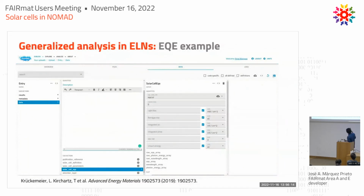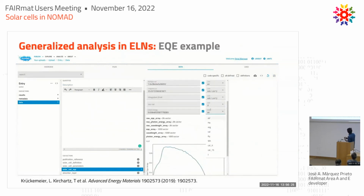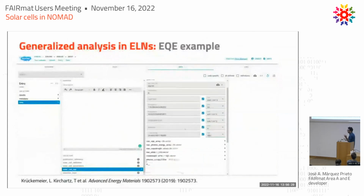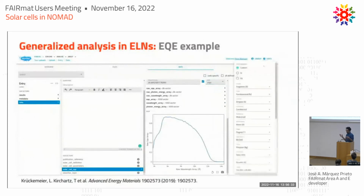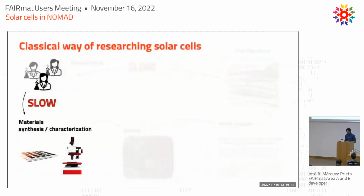And in NOMAD you can process this with some methods that we have developed specifically for this measurement. Then it gets processed and it augments the data set. It extracts the band gap with state-of-the-art algorithms published in the literature. It fits an Urbach tail to the exponential part. And by deploying the same module in several labs, we can have consistent analysis of all the external quantum efficiency data that gets into our infrastructure in all the labs.